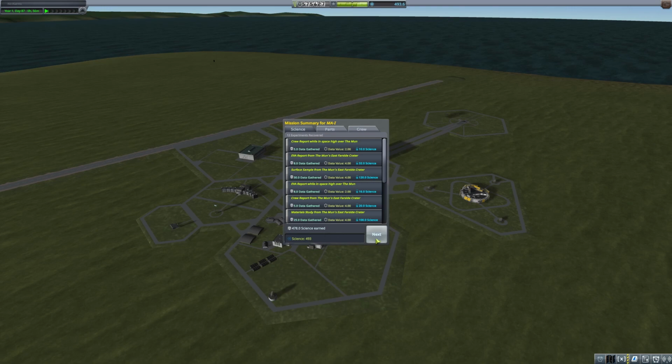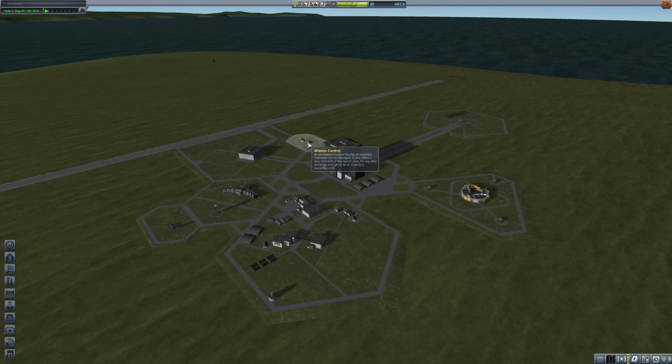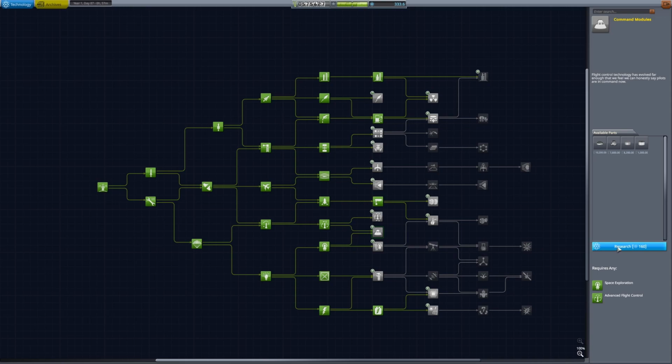Okay, let's go ahead and collect the science and spend it real quick. I'm just really disappointed I didn't grab the mission to go to the moon. I might grab another one and just go ahead and do it for the money. All right, so a few things I want. I'm definitely going to grab the advanced fuel systems this time. I am definitely going to grab the command modules this time. And I think I can get one more. Yep.